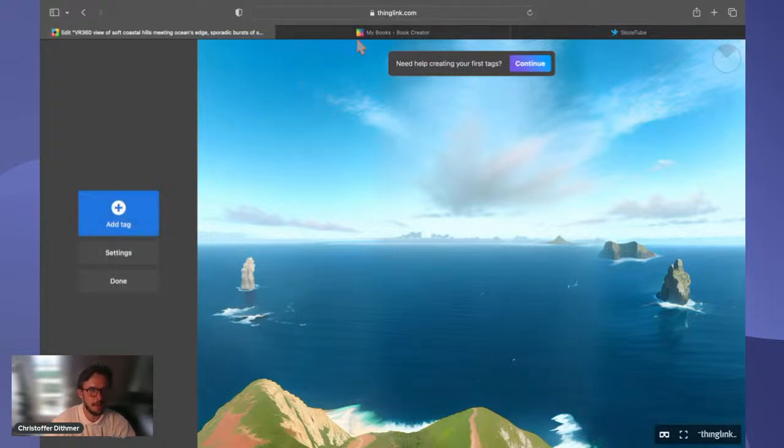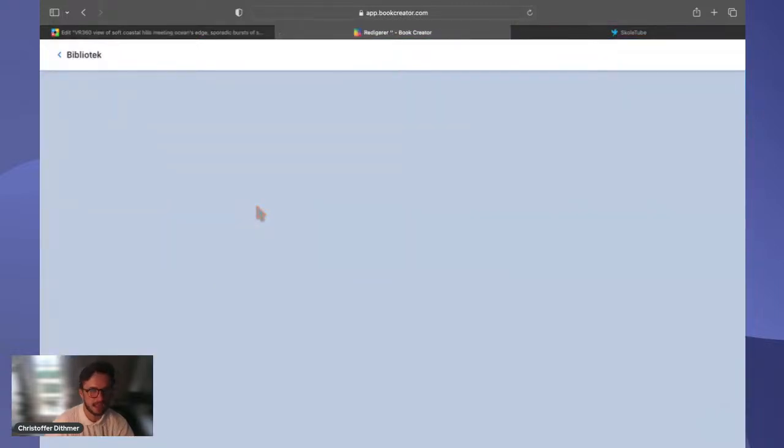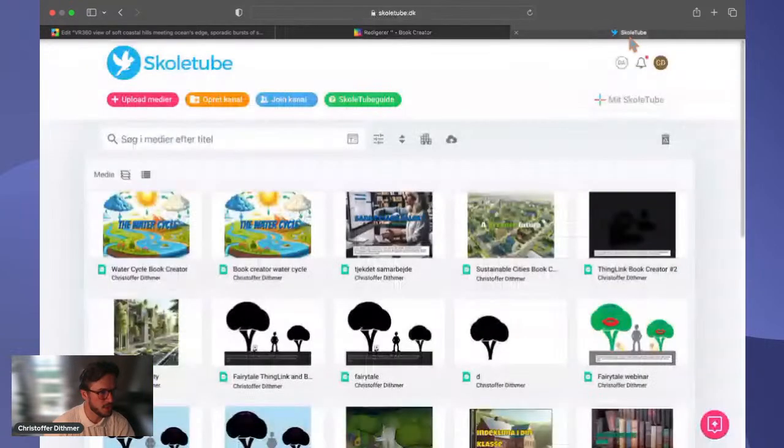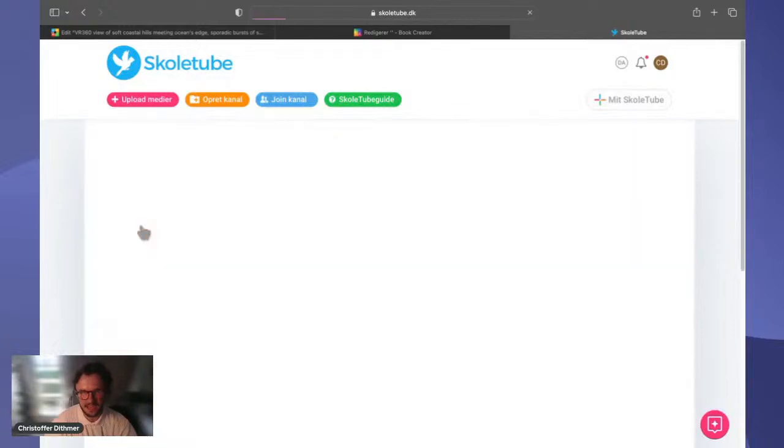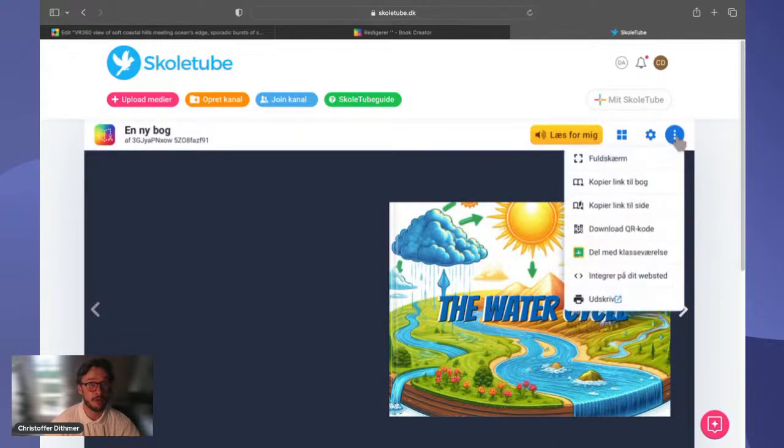I have cheated a bit, so I've created a Book Creator book about the water cycle here. It's exported into something called SkoleTube. That's a Danish delivery brand for Book Creator, where we can export our books into ThingLink. It should be accessible for you to just press the three dots in ThingLink and share it inside your ThingLink, so from Book Creator to ThingLink. But I have this page here about the water cycle in Book Creator. I will press the three dots here, and I can say copy link to site.